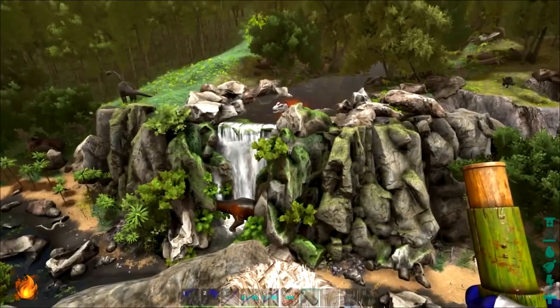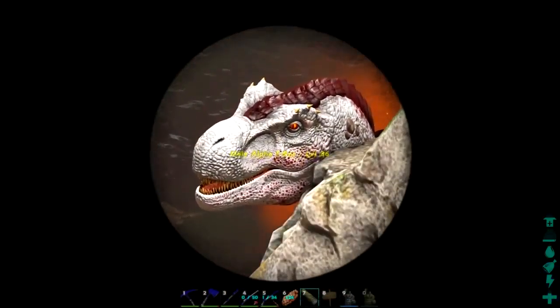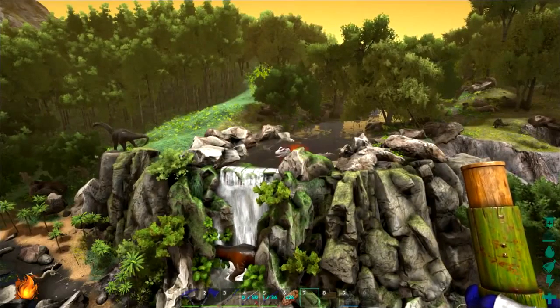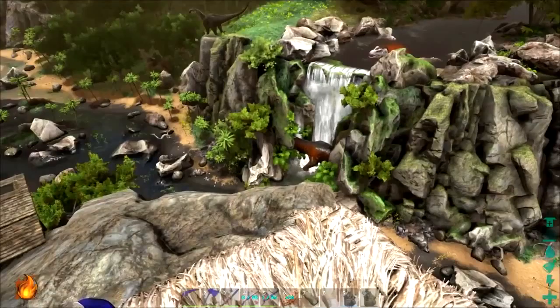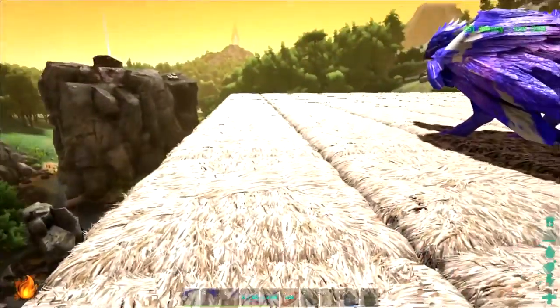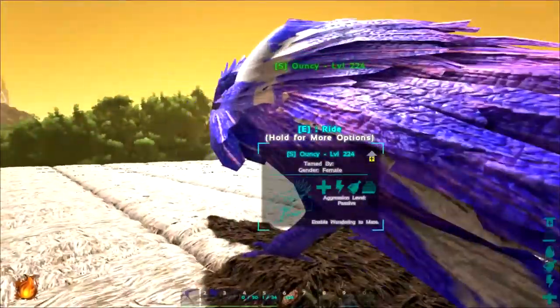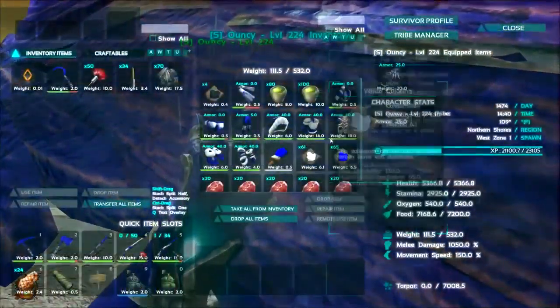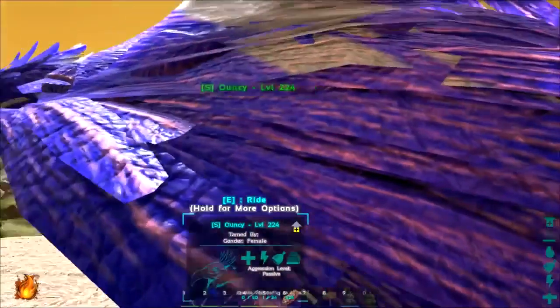And we're back at home base. And there's an Alpha T-Rex. It's level 36. It's stuck. And I've been trying to think about what we're going to do to it. So, boy, I wish I could turn that noise off. So, we've got Ouncy, right? 5,300 hit points, 1,000% melee damage.